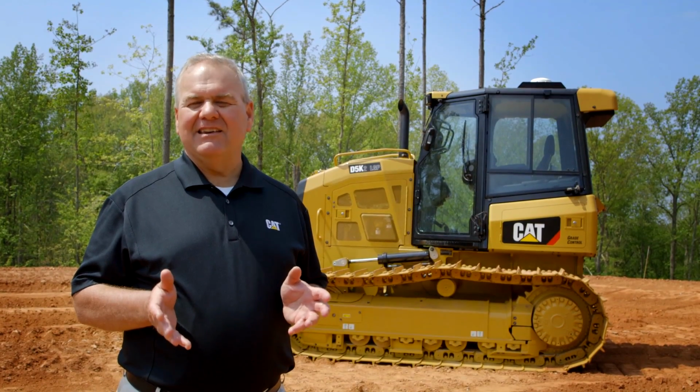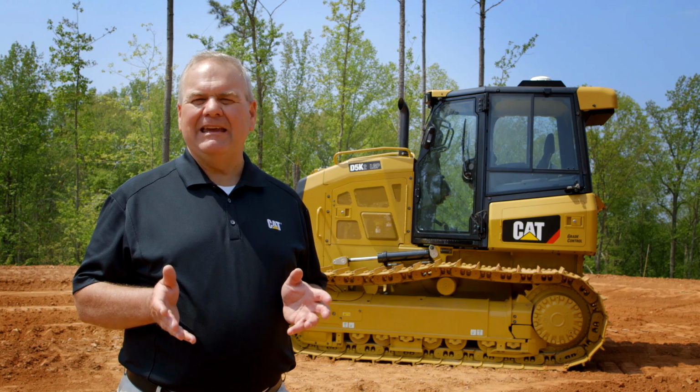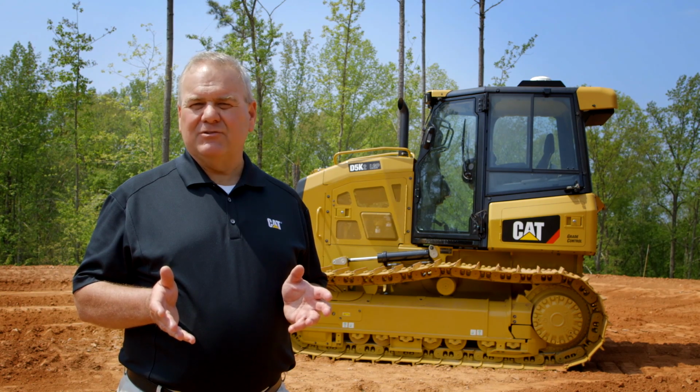This is a very easy feature. It's a low-cost investment the operator can have on the machine without having to invest in the more expensive grade control system, AccuGrade. At Caterpillar, we're excited to introduce our new CAT Grade with 3D feature.